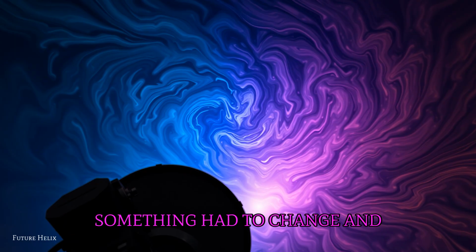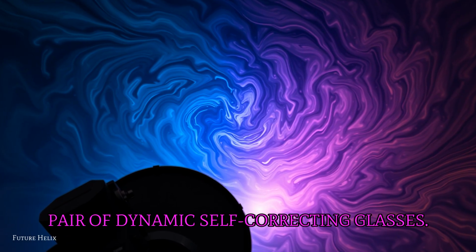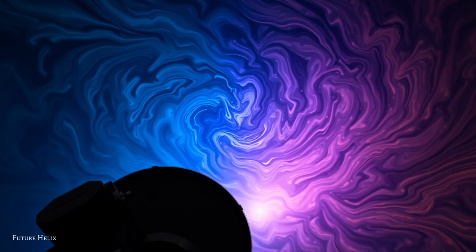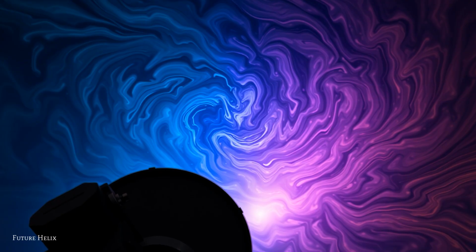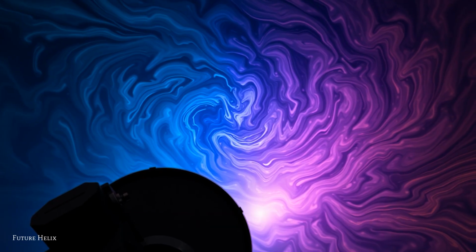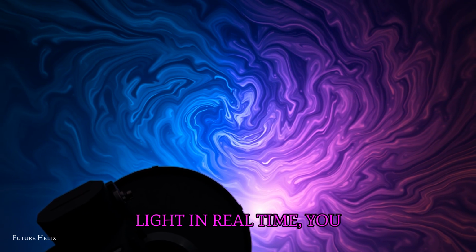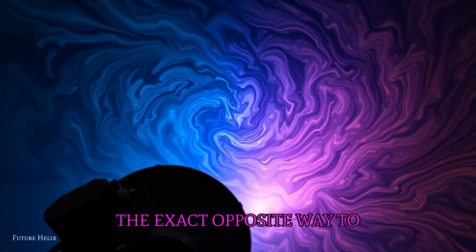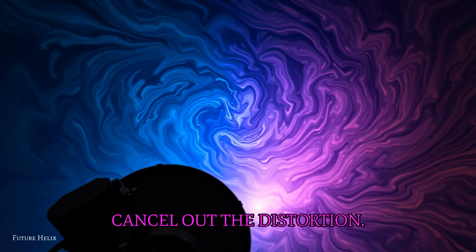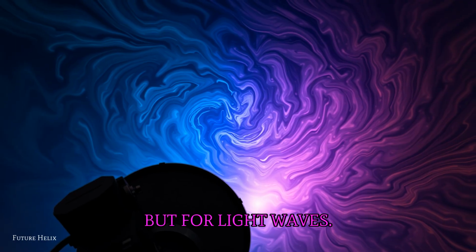Something had to change, and it did, with a technology that gave our telescopes a pair of dynamic, self-correcting glasses. This is the magic of standard adaptive optics. The core idea is brilliantly simple. If you can measure how the atmosphere is distorting the light in real time, you can deform a mirror in the exact opposite way to cancel out the distortion. It is active noise cancellation, but for light waves.